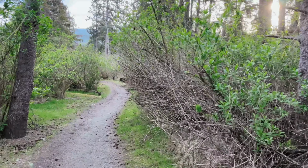Oh, what do we got here? A sparrow? Fox sparrow, maybe? Let's see if it... Oh, just on the tree there. Seems to be just checking me out. All right, let's put the camera down and see what we can get.